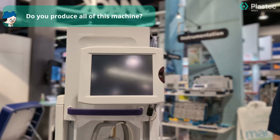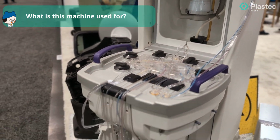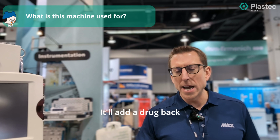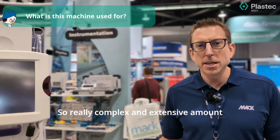This is something maybe used in surgery? This would be similar to a dialysis procedure, where it takes a patient's blood, separates the white blood cells, adds a drug back into the white blood cells, and then puts it back into the patient. So it's really complex, and an extensive amount of testing is required as well. Okay, thanks.